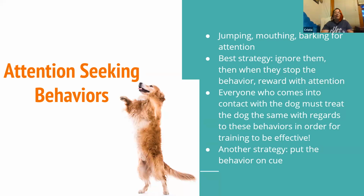The other important factor in dealing with attention-seeking behaviors is that everyone in the household and everyone who comes in contact with the dog has to interact with them in the same way. Just like toddlers, if one person allows and rewards that behavior with attention, that's going to make them want to try it with every new person, because that person let me do it and it worked one time, so now I need to try it every time and see if I can get away with it.